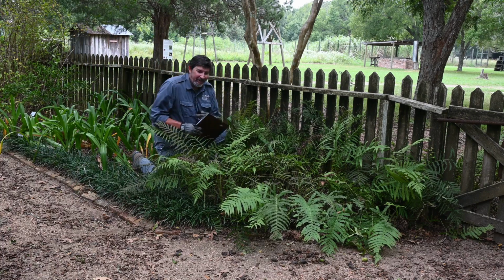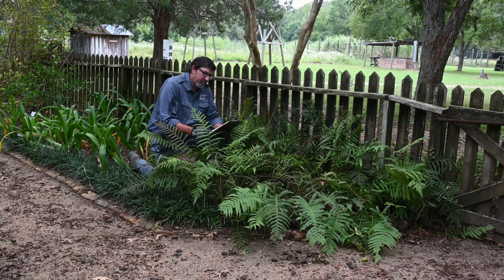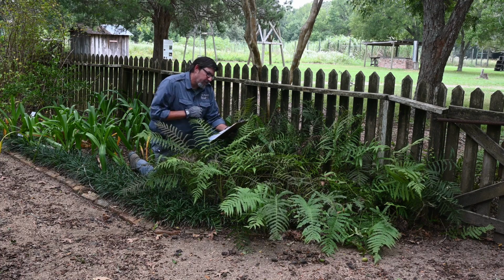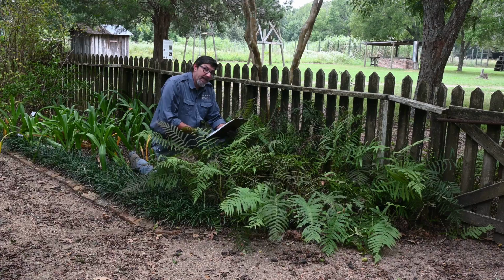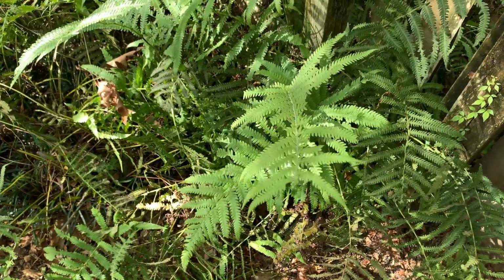Recognizable to most is this fern. This is a native Dryopteris, or the wood fern. It can add texture to a shade garden. It is semi-evergreen and cut back in early spring, if you prefer. It prefers moist conditions, but can stand dry periods. In a large setting, it can be used as tall ground cover. Wood fern.